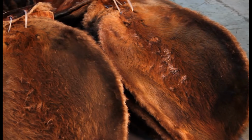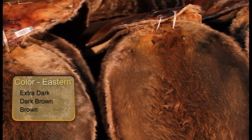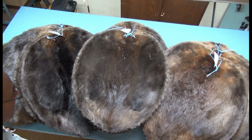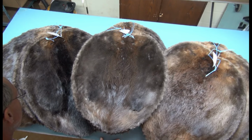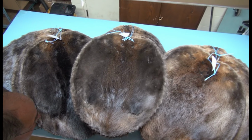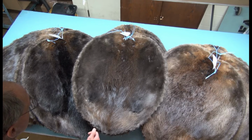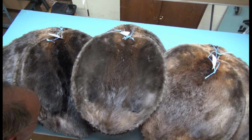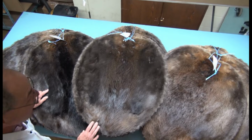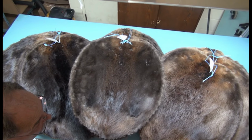The next thing the grader looks for is color, and there are 3 colors in Eastern Beaver: extra dark, dark brown, and brown. When we color Eastern Beaver, we color them into 3 shades, color A, B, C. The A color is the extra dark, the B is dark, and the C color is brown. And when we color beaver, we take a middle color, in this case the B color, and anything darker than this color will go into A color. Anything paler than the B color we put into a C color.